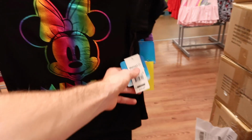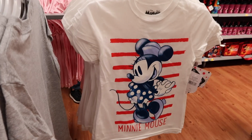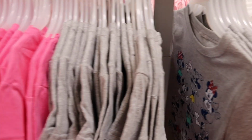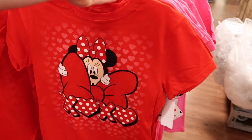Also Minnie Mouse over here. This one's gonna be $10.97 as well. And I kind of like this too. It's a cool color. So much like all the shirts we've seen, these are gonna be $10.97. This one's kind of cool. It's all different like minis on here. That's the same shirt right there. Then they got another one here too. Hugs and Kisses she kind of has on this one.